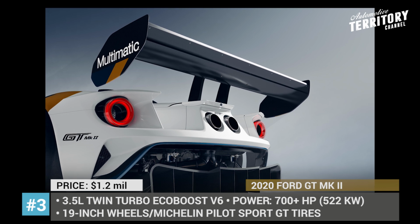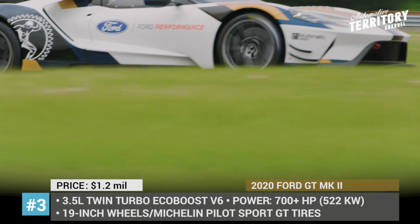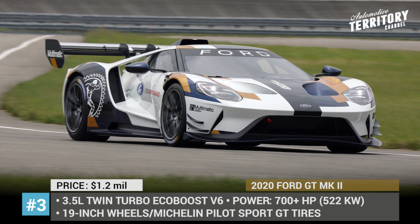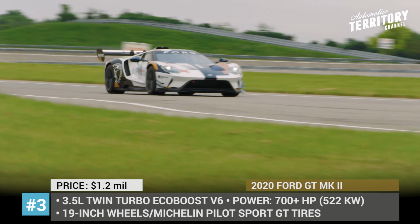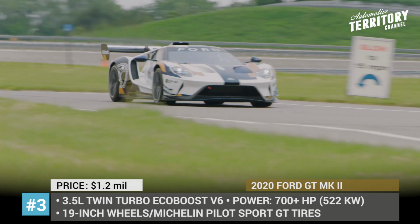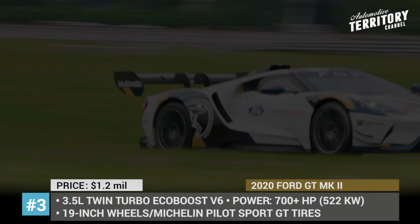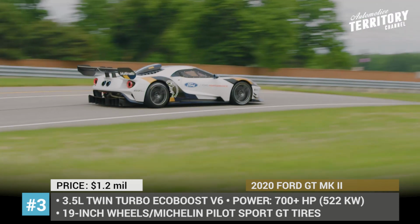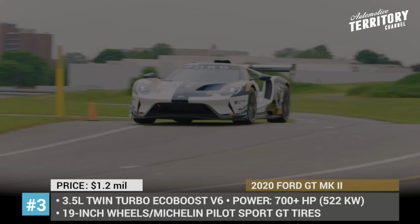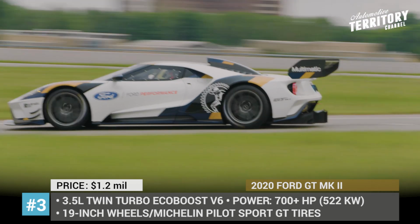When developing this iteration of the GT, engineers were not restricted by any racing regulations or requirements for the balance of performance. That is why the exterior was significantly updated, receiving a double anti-wing, a bigger front splitter, and a massive rear diffuser. As a result, the car shed 300 pounds in comparison with the street-legal version and improved its downforce by 400%. Receiving a 3.5-liter twin-turbo EcoBoost V6 engine, the Super Coupe should generate 700-plus horsepower and is officially the most powerful production Ford GT in existence.